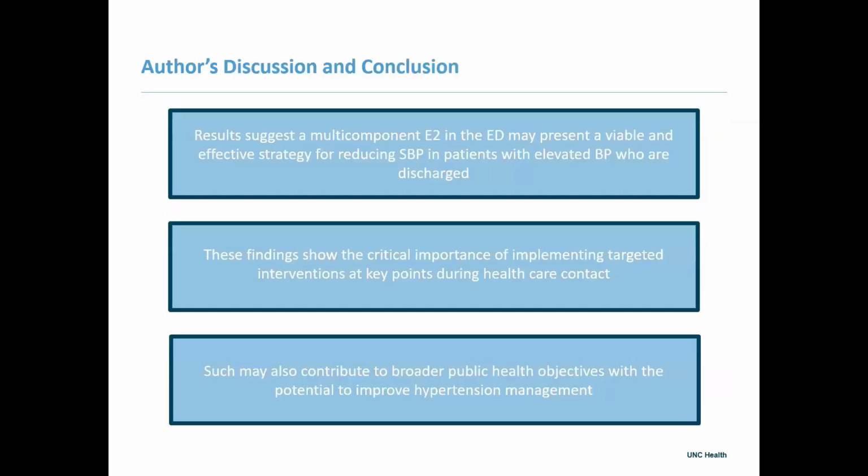So for the author's discussion and conclusion, results of the TOUCH randomized clinical trial suggested that a multi-component education and empowerment intervention initiated in the ED may present a viable and effective strategy for reducing the systolic blood pressure in patients with elevated blood pressure who are discharged from the ED. These findings underscore the critical importance of implementing targeted interventions at key points during healthcare contact, such as the ED setting, with a multidisciplinary team. And then lastly, such interventions not only address the immediate health needs, but also contribute to a broader public health objective with the potential to improve hypertension management.